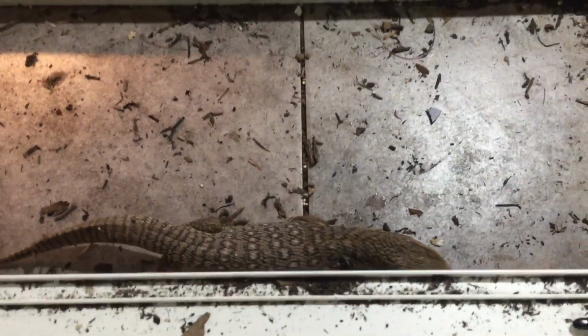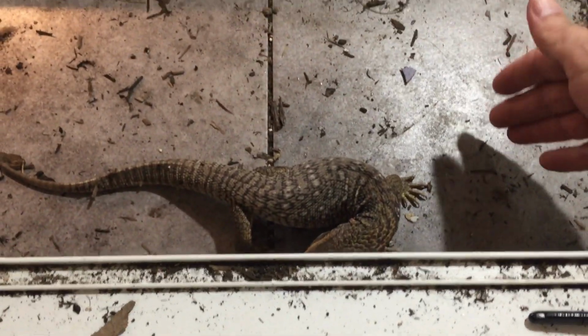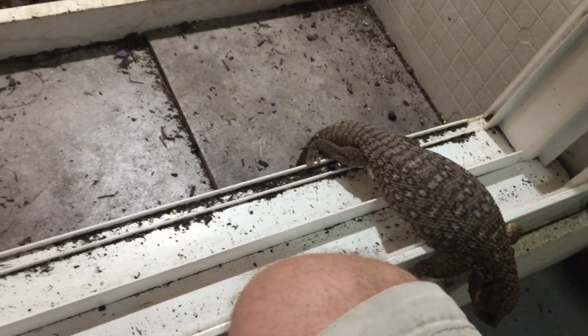Alright. The Savannah monitors are very common in the hobby. They are very easy to find, very affordable. But that also makes it easy for people to purchase them. They don't know that they can obtain a length of up to 2 to 4 feet. They are bottomless pits when it comes to eating, very curious, very active, and unfortunately, a lot of people buying them are not aware of their needs, and they end up in poor conditions.